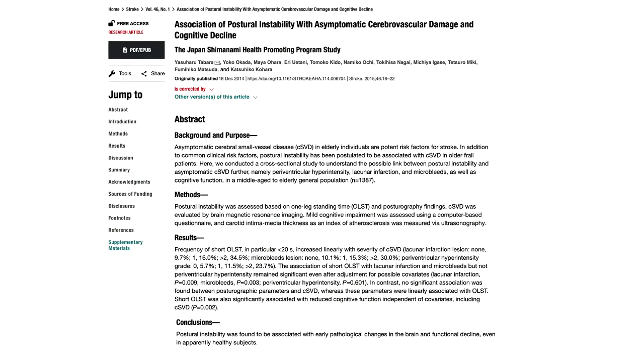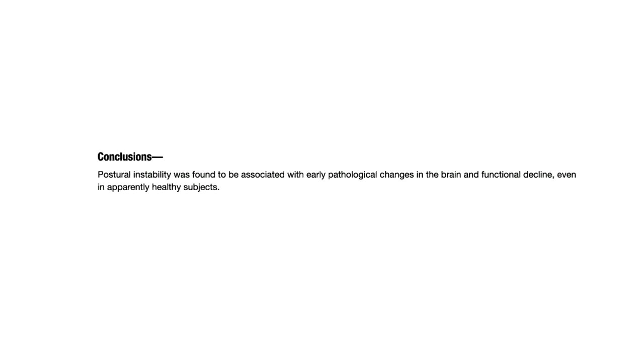So here's a paper straight out of Stroke, which is probably one of the highest impact factor journals. The conclusion was postural instability was found to be associated with early pathological changes in the brain and functional decline even in apparently healthy subjects. So balance is a great indicator of early neurological decompensation. I don't want to call it neurological pathology or anything like that. That sounds scary. Decompensation, it's a new word you can teach your patients.